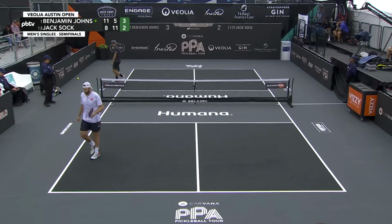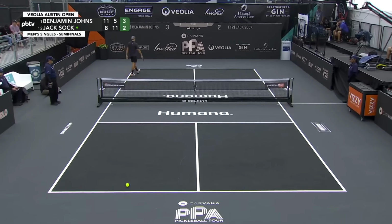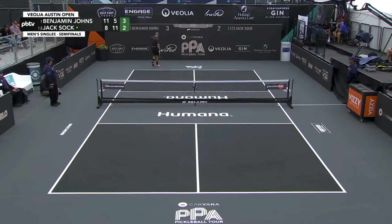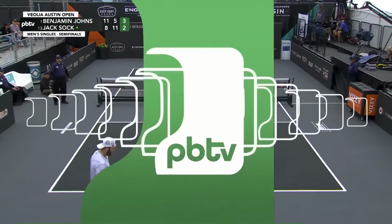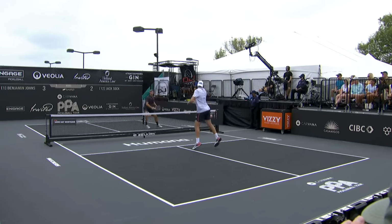I mean, the fact that you get a paddle on it is good. The problem is Jack Sock is staring at you. Yeah, and bunt up the line slow again on the two-handed backhand from Ben Johns, and I don't think it's cost him near as much as it should, in my opinion. 10-3.